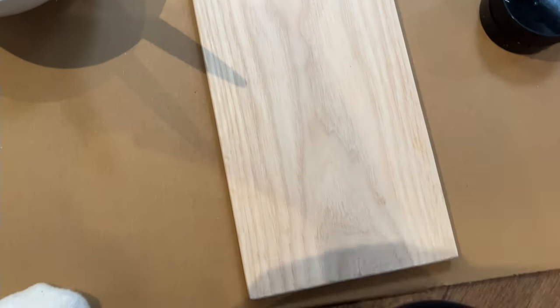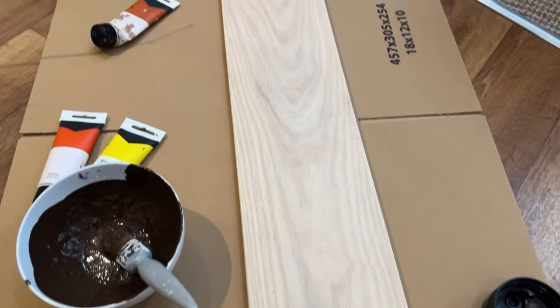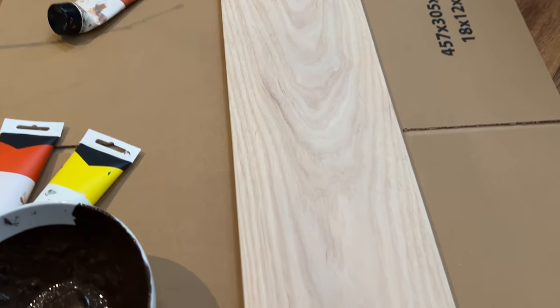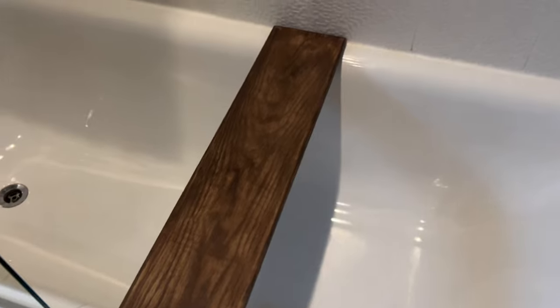I already had this bath tray and it was a really yellowy wood, so I didn't really like that. So I've sanded it down and then I basically used my little technique of mixing up the color I wanted with acrylic paint, watering it down and then putting it on. And then I sealed it all with my clear matte sealer. And I think it's worked out really well. It's exactly what I wanted and it is waterproof, which is great. So very happy with that. Wish I'd done it the first time around.